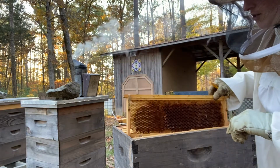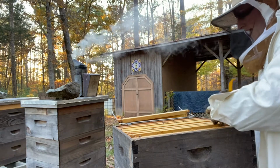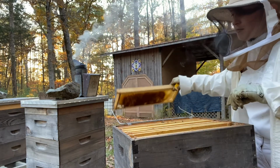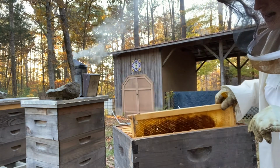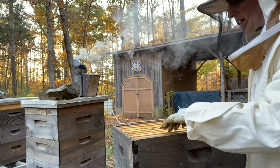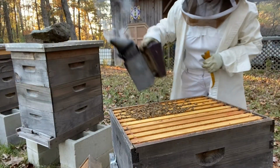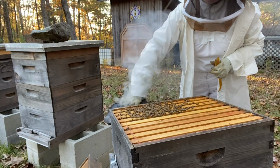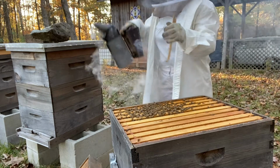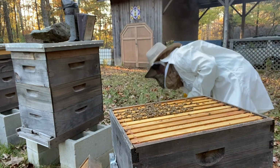And I'll keep the feeder on, and before I go in, I've got my BT that I made today, and I'm going to fill them up so they'll have a great snack. And it's going to be another 75-degree fall day tomorrow, so they'll have an opportunity to get that down. I just took that top box off, and there's definitely a lot of clustering in this area, so I'm assuming the queen is in this box.